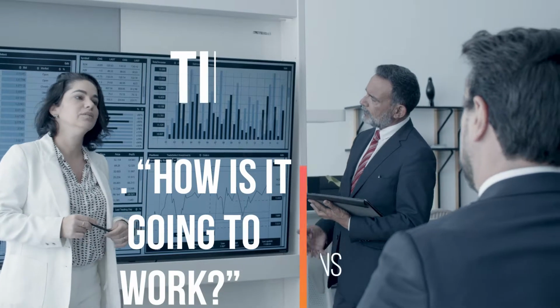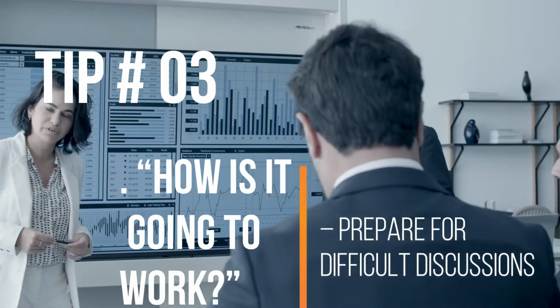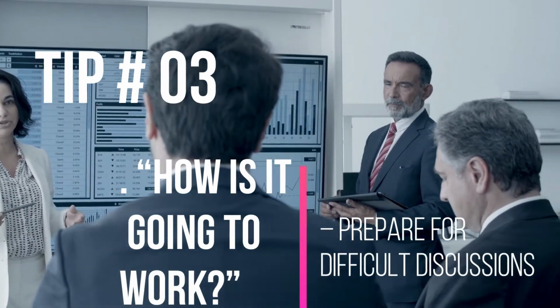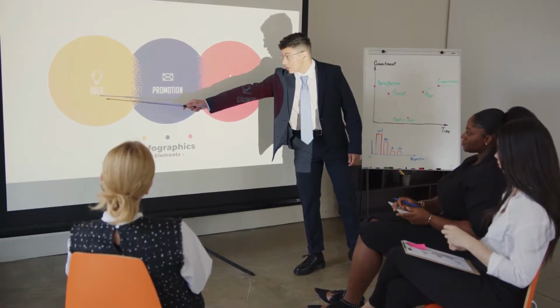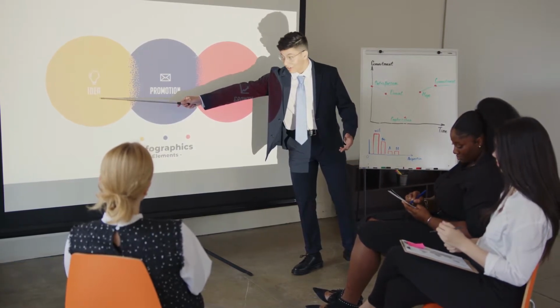Tip number 3. How is it going to work? Prepare for difficult discussions. Preparation is half of the battle. This is no different when it comes to communication. So, don't go into difficult discussions unprepared. It is important to be clear in advance what your goals are, and how you can achieve them without disadvantaging your colleagues.